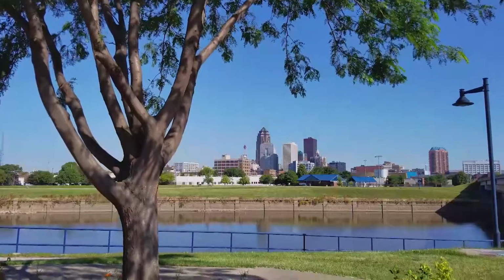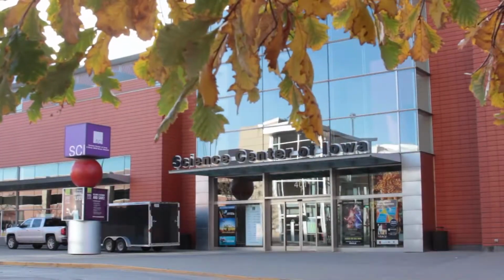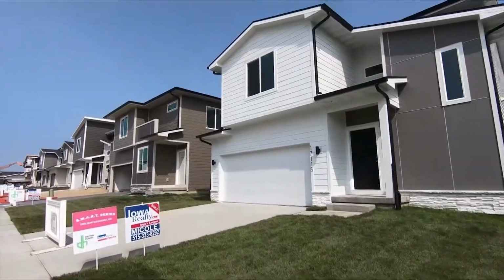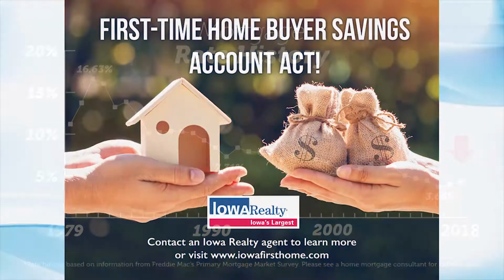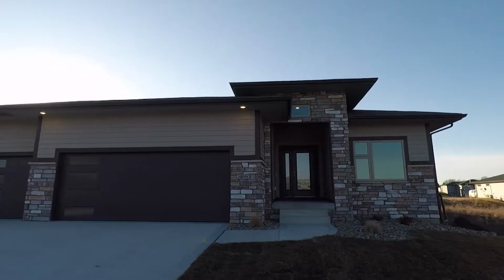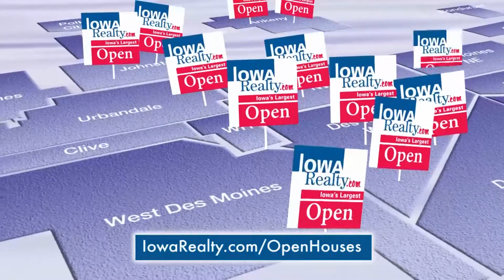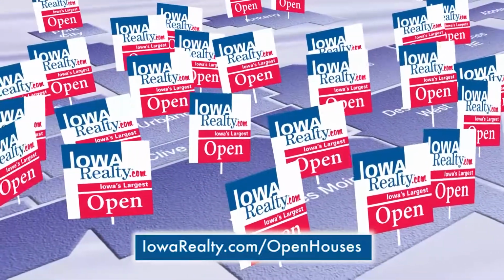If you're thinking about a move in 2018 and find yourself wondering where the summer has gone, the reality is that the winter holidays will be here before we know it. So now is the time to take advantage of a dynamic market for buyers and sellers alike, with some of the lowest interest rates in your lifetime and unprecedented opportunities for first-time buyers. New construction by the area's best builders continues to roll ahead all around the metro, and existing homes are selling quickly. Go to iowarealty.com/open houses and put your list together. Most Iowa opens are from 1 to 4 this afternoon.